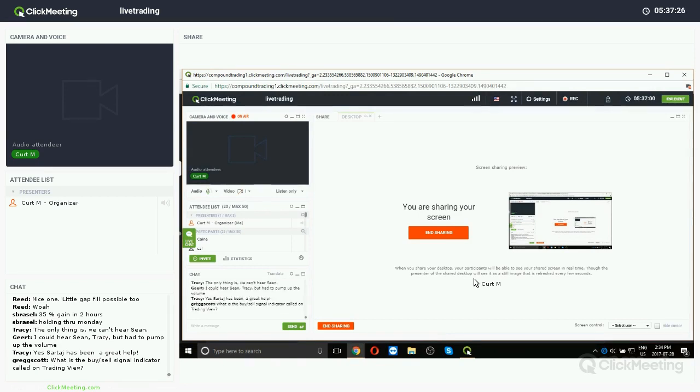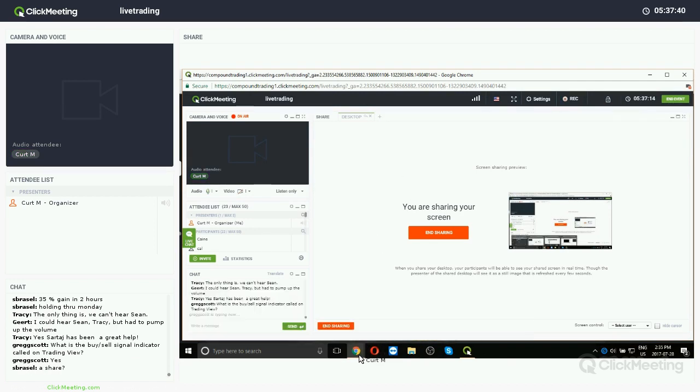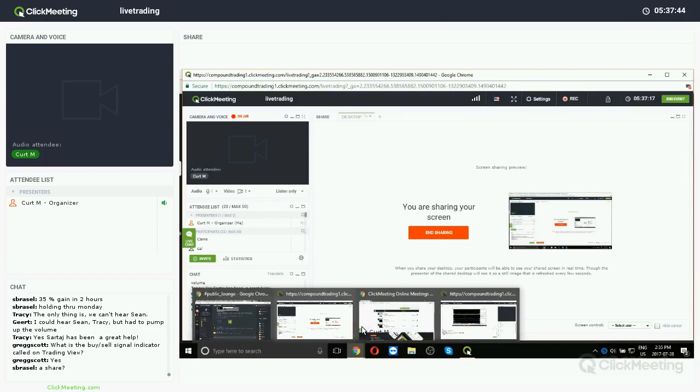The buy-sell indicator called on TradingView. Buy-sell indicator. Oh, that chart bot? Let's go find it. And you know what, if I can't answer this question, it's because the computer guys call me a power user, right?